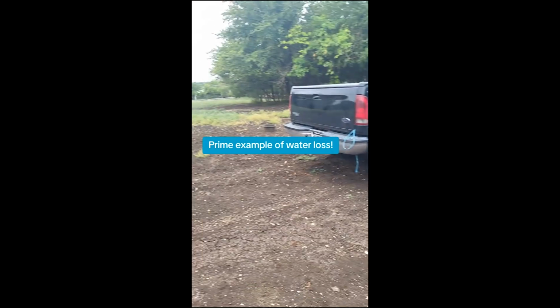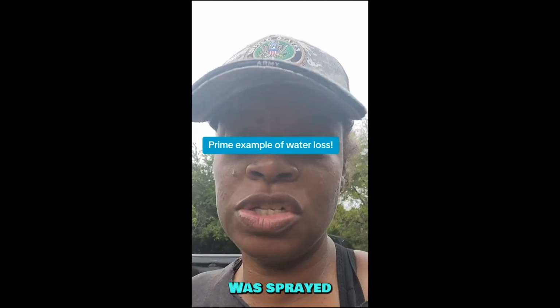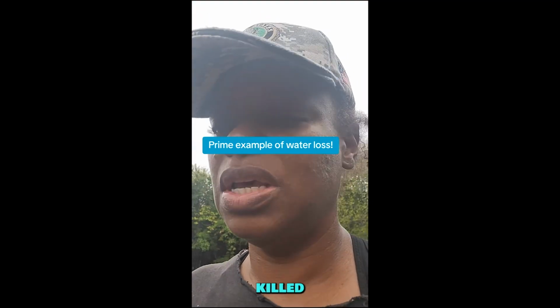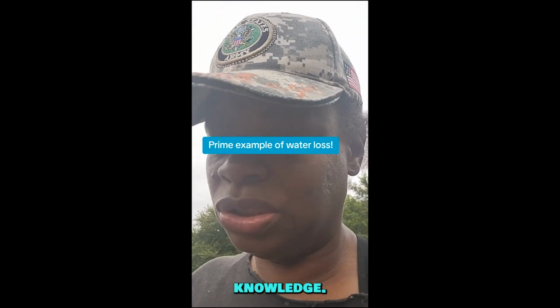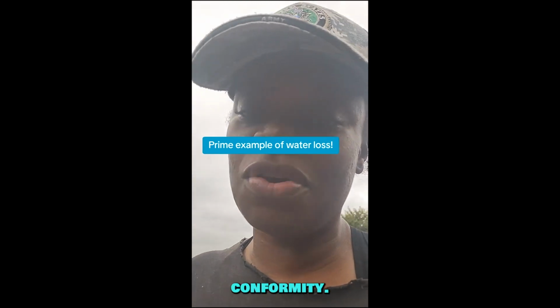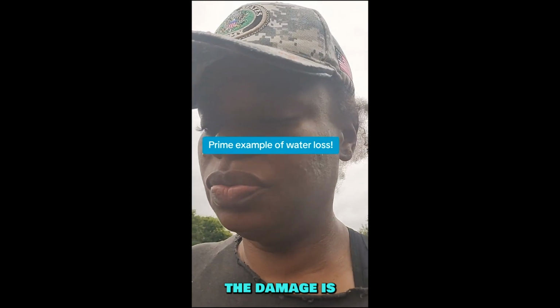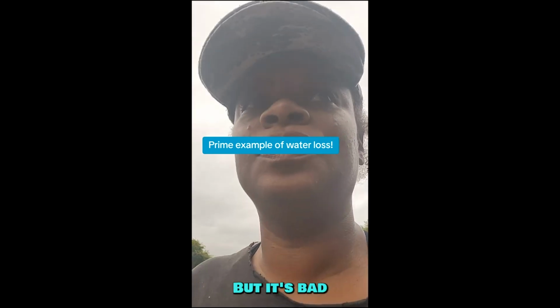This farm was sprayed at some point, and that means that chemicals killed the microbes in this land. That's just a lack of knowledge. You know, it's from habits, conditioning, the law of conformity. Everybody else is doing it, but the damage is not irreparable, but it's bad.